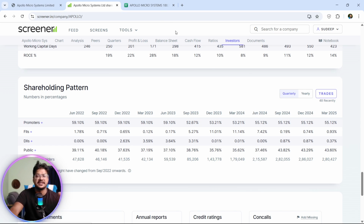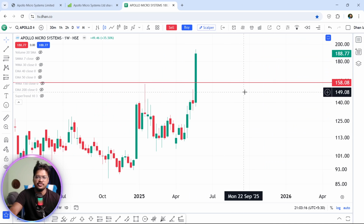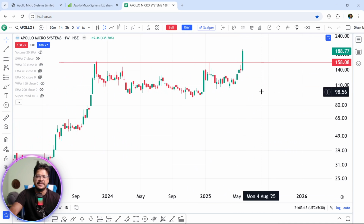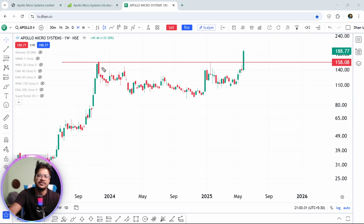Now let us take a look at the price action, and here I am going to show you the picture perfect breakout. So what does this mean? You see, if you know a little bit of price action, you can pause the video and tell me what kind of pattern it has formed. This is the weekly time frame. Okay, and let me now explain. So this is the cup with handle pattern. Okay, cup with handle pattern, and we can see the break of the handle here.